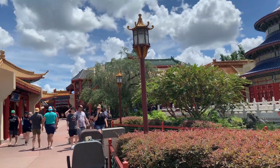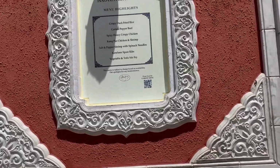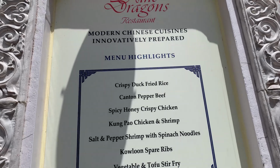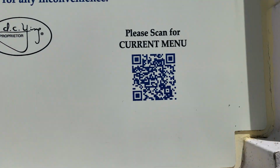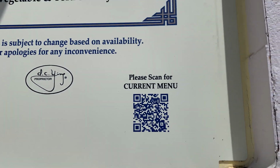China is now behind me. Modern Chinese cuisines innovatively prepared. Can you see that? Here, I'll give you that. There's no prices out here.